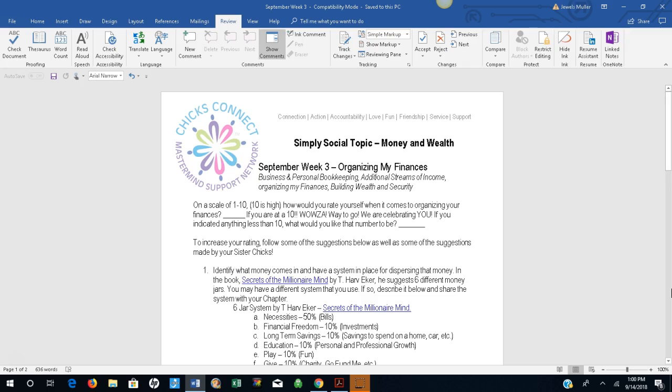And this week we're talking about organizing my finances. And I had so many different ideas that there are kind of three different elements to this activity. So look through it, discuss what makes the most sense for you. And if there are still things that you're interested in that I didn't discuss, go ahead and message me and I'll include some other tips and tricks in an additional document. Okay, so September week 3, organizing my finances.